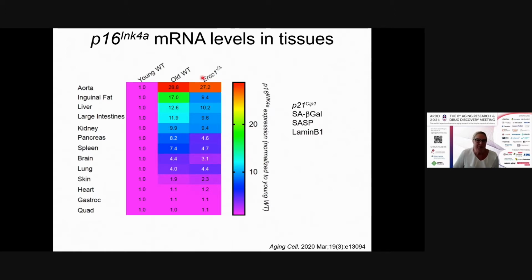And what I'd like to point out here, though, is when you look at this heat map, you see that the pattern of P16 and other senescence markers is quite similar across tissues and across levels of these markers in the ERCC1 deficient mice. And this is at 4 to 5 months of age compared to animals that are 22 to 24 months of age. So again, it looks like an acceleration of a normal aging process driven by DNA damage.